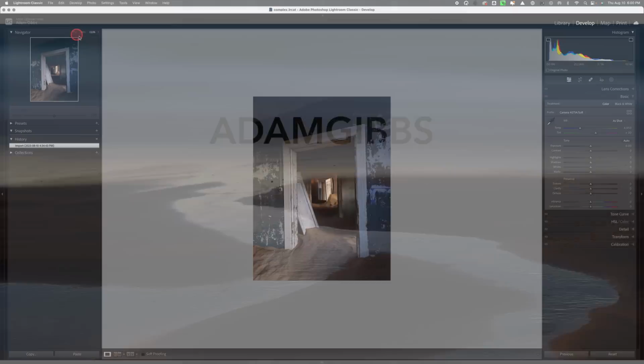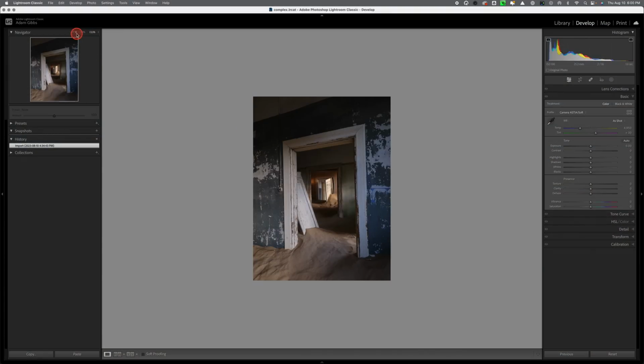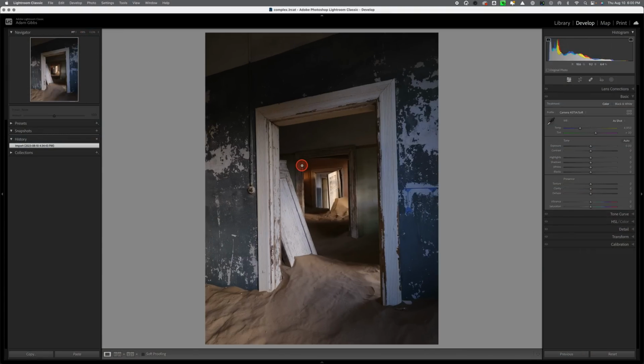Okay, now this photograph here, there are a number of things about it that I really like. I love the door in the background there. You'll notice that it's the brightest spot in the whole photograph. And again, we're working with warm and cool colors, contrasts.